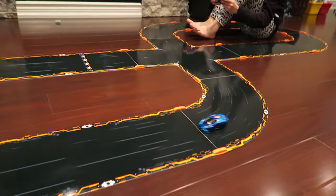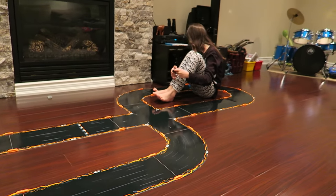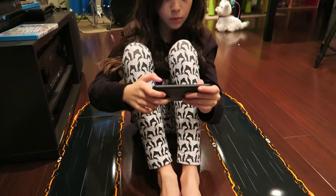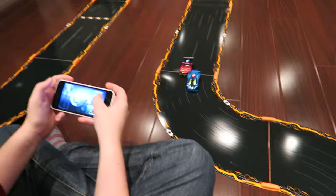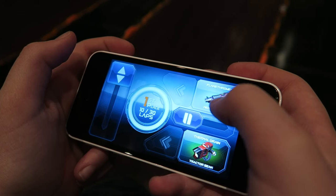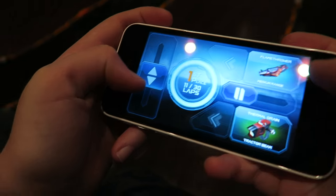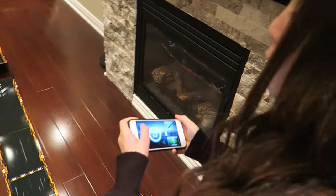Is this a race for 30 laps? Yeah. Oh, snap. You're the red car, boy. Wow. Miss Monkey, how's it going? Good. So you can change lanes by tilting your phone. Each car has a different weapon. Yeah, I shot her. Did you just shoot her? So there's an accelerator on the left side. And on the right side, those are the weapons that you can actually shoot. And it'll tell you how many laps.